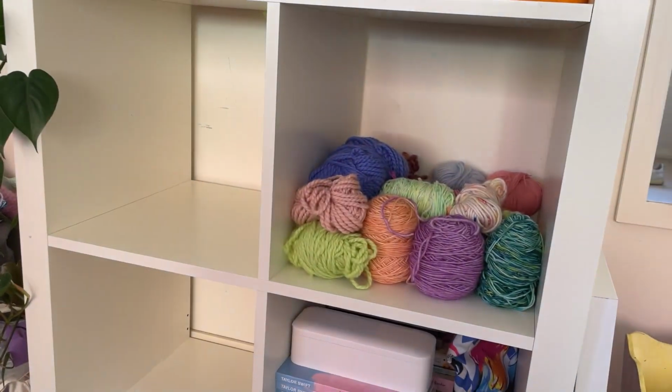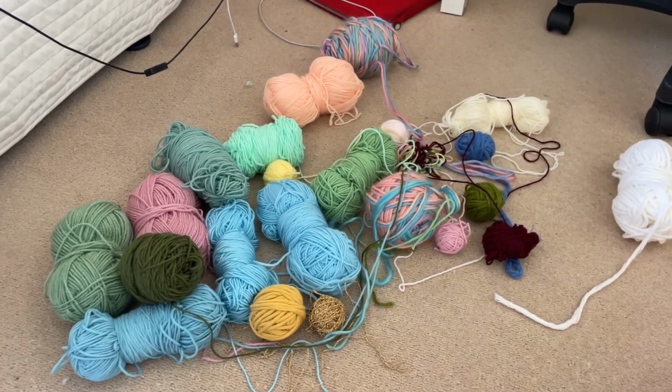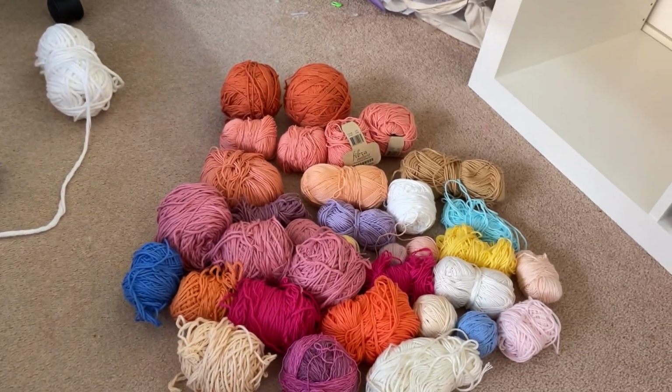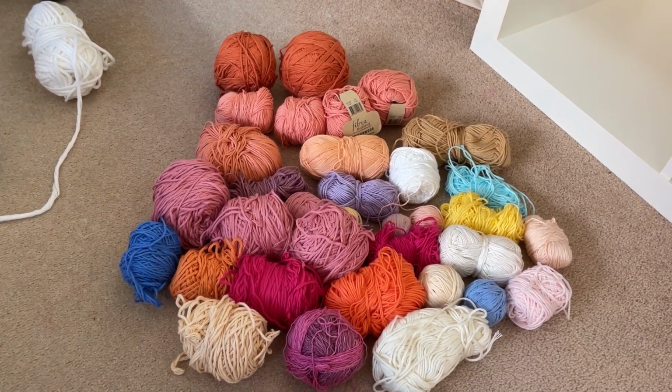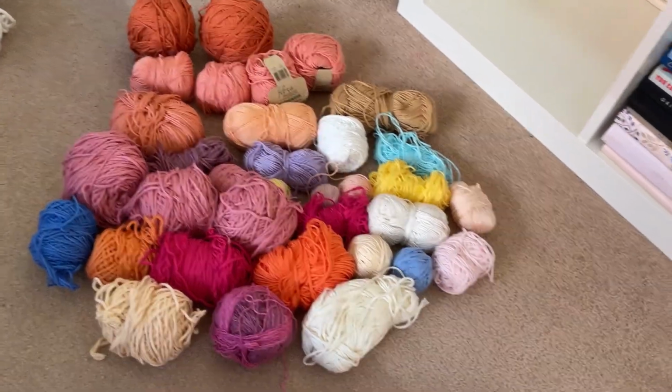So that's gonna go in this shelf next to this one. And I think that's all the acrylic yarn I've got, just so you know. So it's actually not very much. That's pretty good. I'm actually really happy with how much acrylic I have left. I thought I had a lot more.